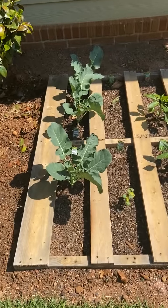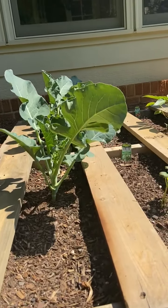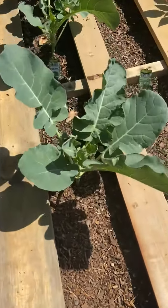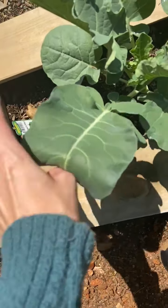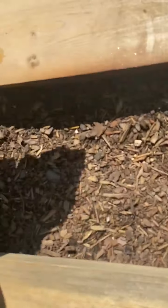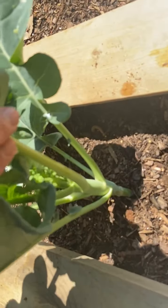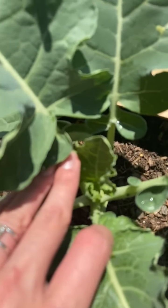So let's walk together, because my broccoli is doing really well. And I want you guys to see what it looks like, because I did not know this is what broccoli looked like when it was growing. So this is broccoli right now, and it is growing pretty tall. The leaves are really, really nice. Like, I would love to cut into them for art projects, but you can see this is a really thick stalk right here, and they've got more leaves coming in the center, which is really cool.